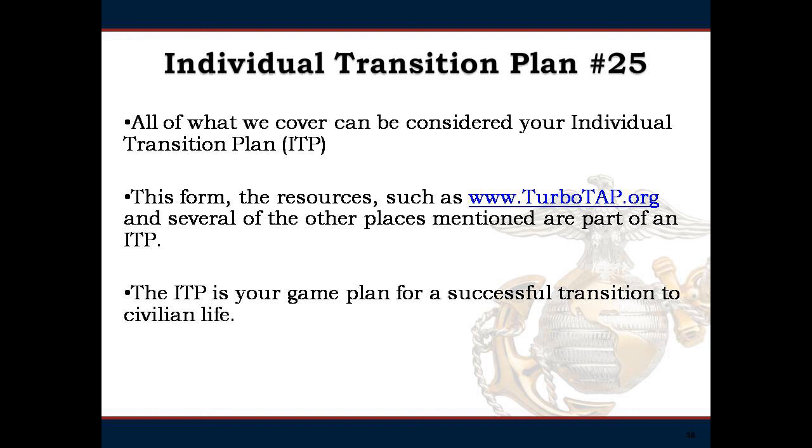Individual Transition Plan, 25. You are entitled to receive assistance with your ITP and will be provided time to work on it during your transition seminar, in addition to attending the ITP webinar. For Block 25A, select Yes or No for you and your spouse. For Block 25B, please mark all that apply.